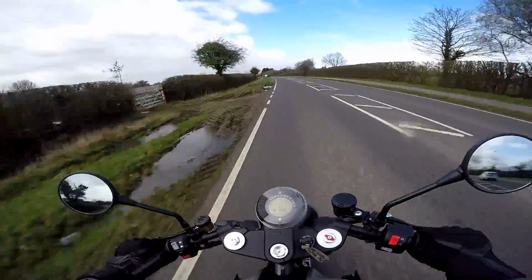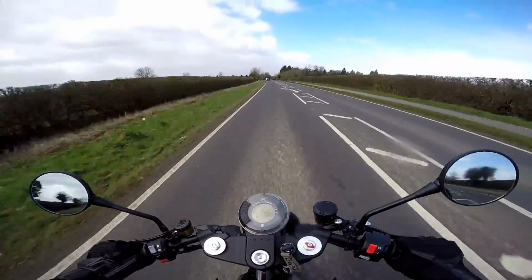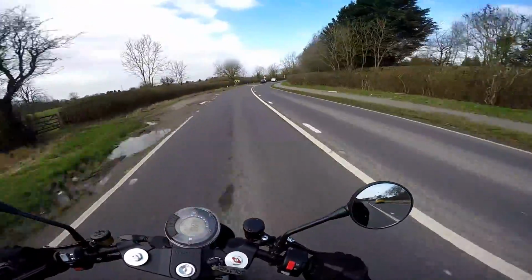Again, if you go back to my long-term review, then I do go through the cost of ownership in that, and I got an insurance quote for the bike, which turned out to be very reasonable as well. So frugal bike all round to run.